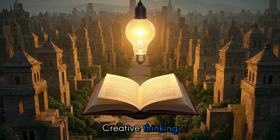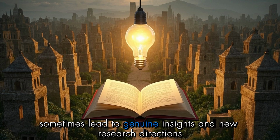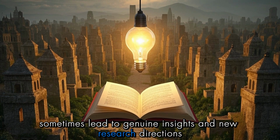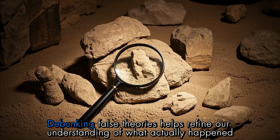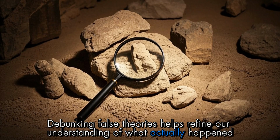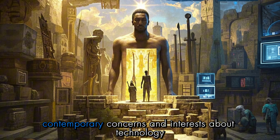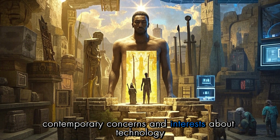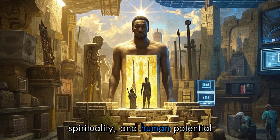Creative thinking. Alternative perspectives sometimes lead to genuine insights and new research directions. Critical evaluation. Debunking false theories helps refine our understanding of what actually happened. Cultural significance. Theories reflect contemporary concerns and interests about technology, spirituality, and human potential.